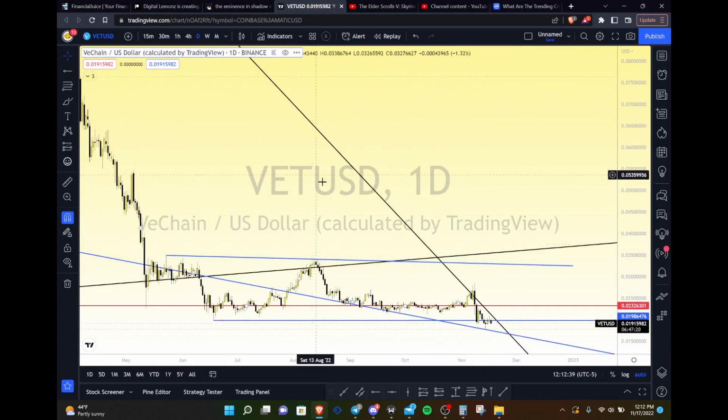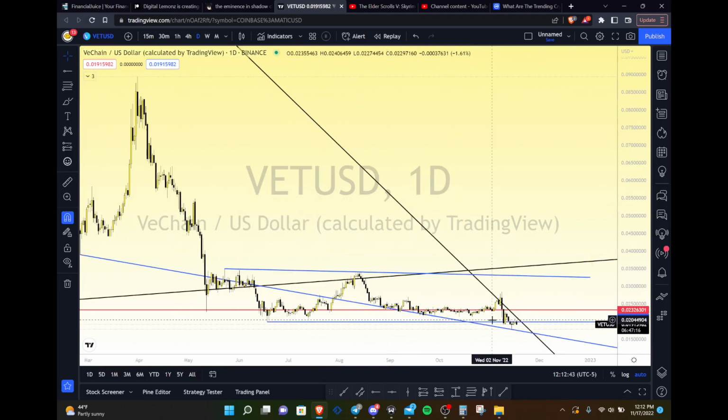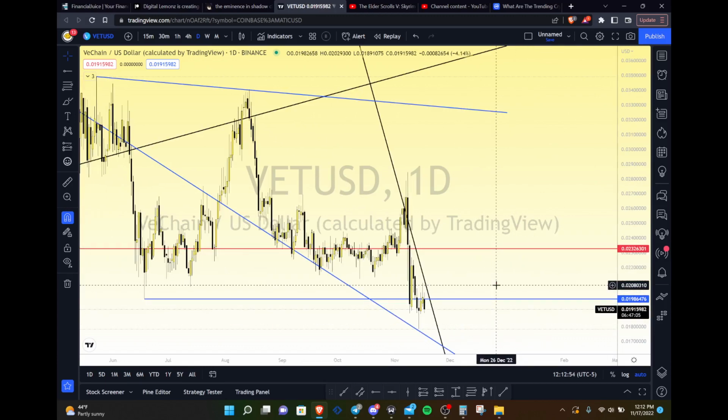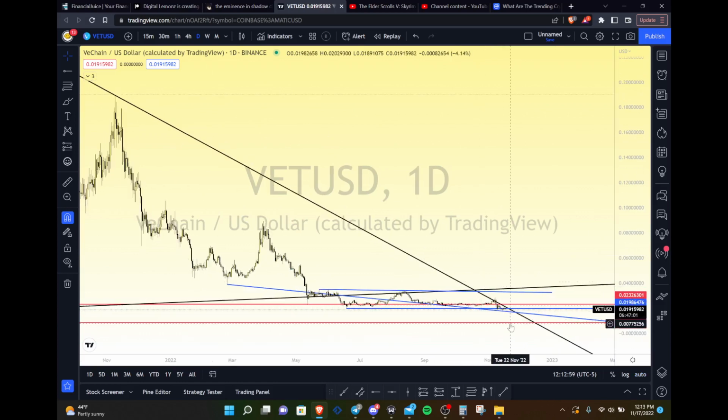If we do break this descending trend line and we can decisively hold the levels, I'm going to be looking for a major move up to at least this ascending trend line here, so all the way back towards around 3.5 to 4 cents. So be on the lookout. This could be a big mover. But if we do break down, I'm looking for the monthly range lows here.